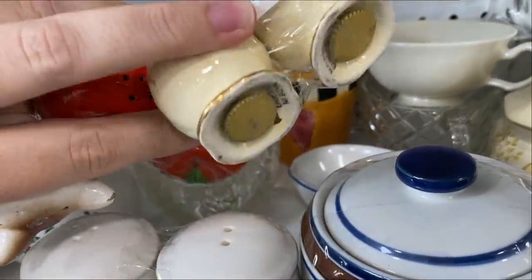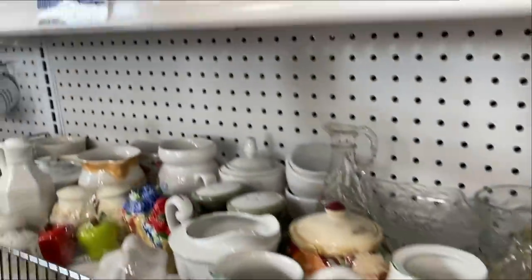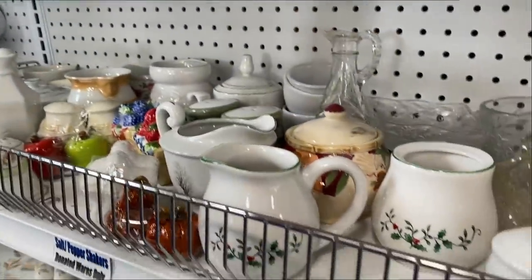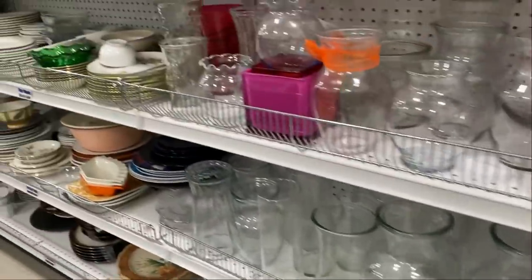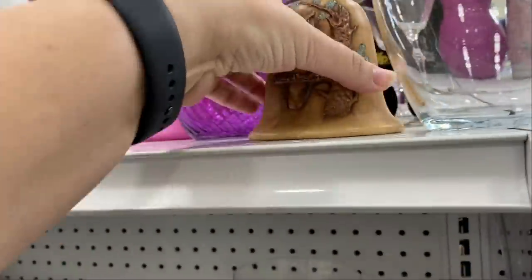Just peeking through what they had for salt and pepper shakers, I was pretty impressed, being a thrift store. This guy was cool, but he was missing a piece, and I didn't see anything like it on a shelf, so I ended up leaving that there. Sometimes I'll pick up single things like the cat if it's something I'm interested in, but just the single house shaker, I was like, mm.